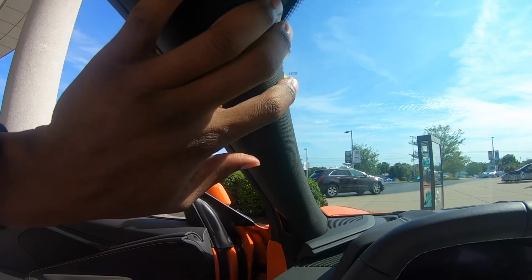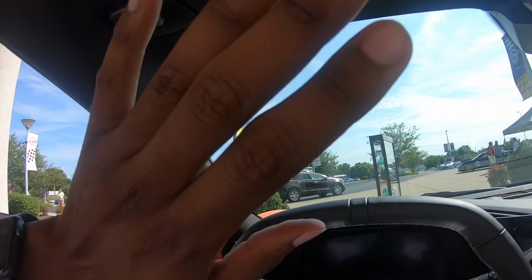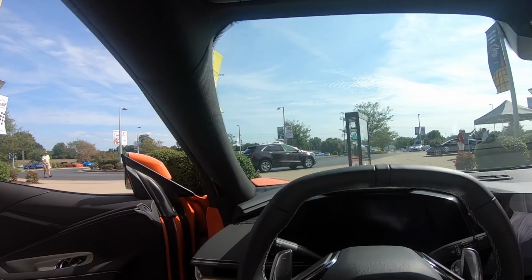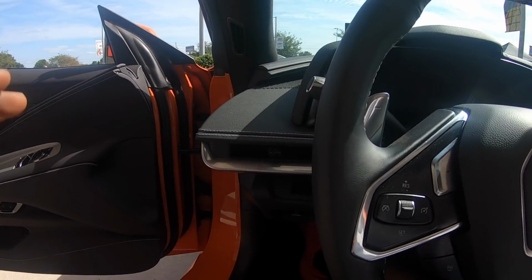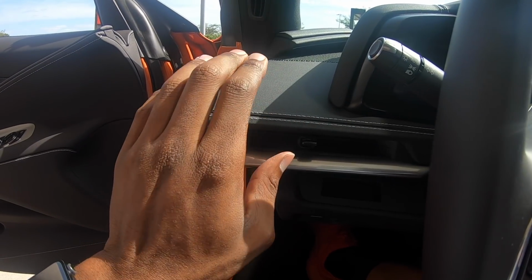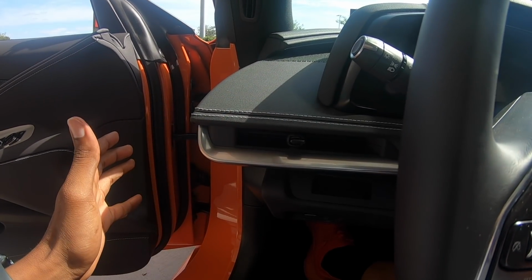It doesn't have the suede inserts right here either, which the 3LT package used to give you all that suede. The roof is suede, but this is a coupe in itself. It does have the gray stitching right here, which is also a nice touch. It gives you something that looks definitely exotic.